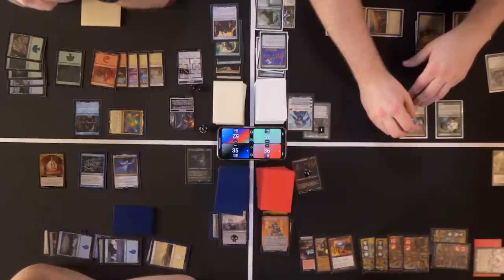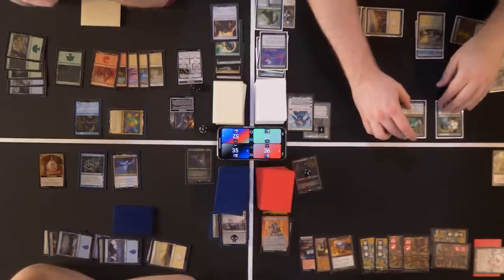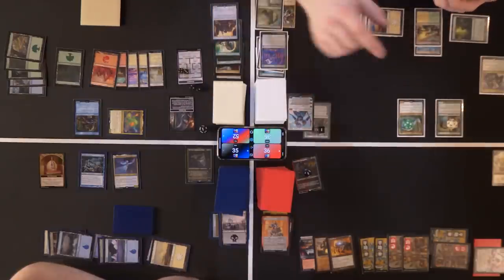All right, so we're gonna put seven on this. Enters with seven counters. And then I'm just gonna graft onto it for eight. Did you gain your life? And I'm gonna gain a life. I knew there was something I was missing. Thank you. Okay, pass the turn.